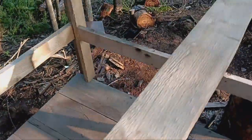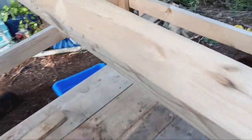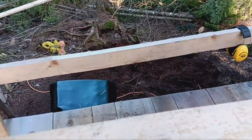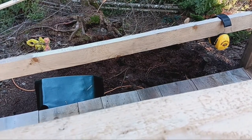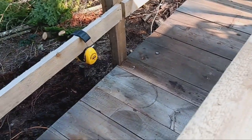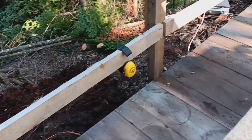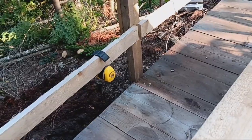And did I mention there's a big one under that corner too. So that is awesome. This will be supported quite well. I could even reinforce it. This should get me going. I thought if I tear this railing off tonight, I'll wake up tomorrow morning and be more encouraged.